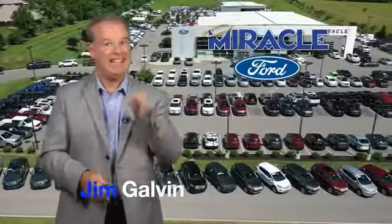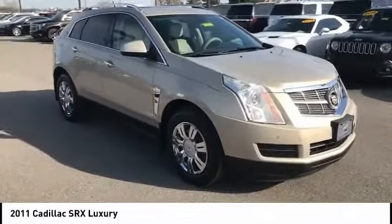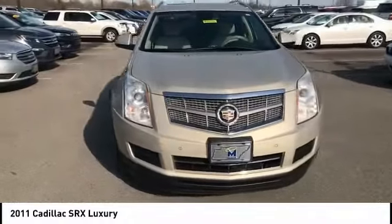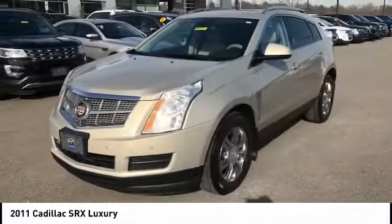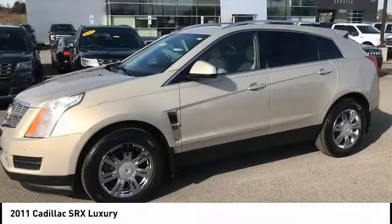Now's the time to buy, now's the time to save. Looking for the right vehicle? Check out the 2011 SRX. The Cadillac SRX is beautiful from every angle. For driving enthusiasts, there's track-tuned handling, advanced engine power, and the added confidence of available all-wheel drive.